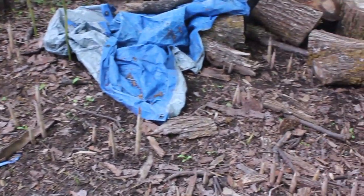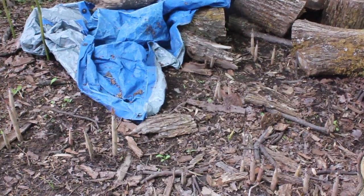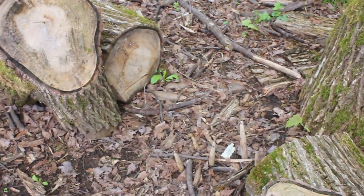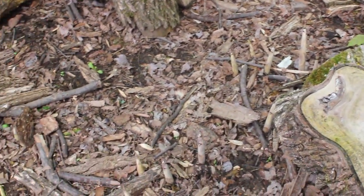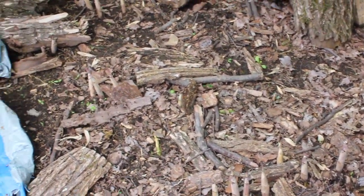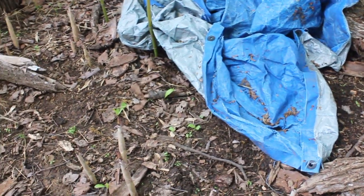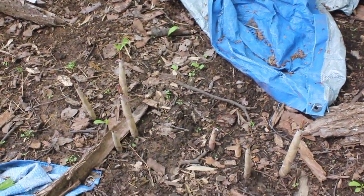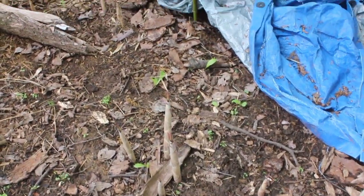Now, the ones that people grow intentionally to eat have these nice, thick shoots that come up, and you get a lot of plant material off of them. These, by the time we've peeled off the outsides to get to the inside, there's not going to be a whole lot, but let's go ahead and cut some of these and peel them, and we'll see if we can make anything out of it.